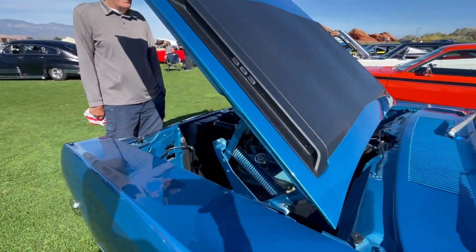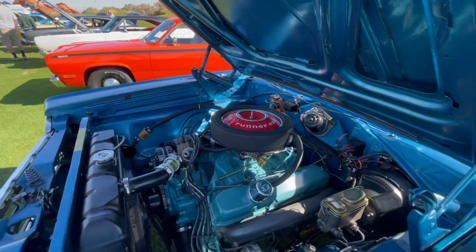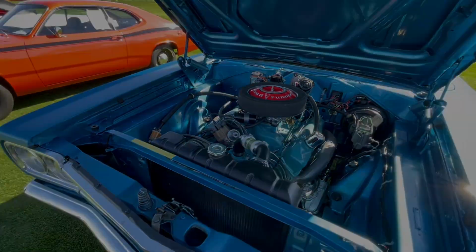It's definitely a manual transmission car. And I think it was a 383. So pretty cool to see that car.